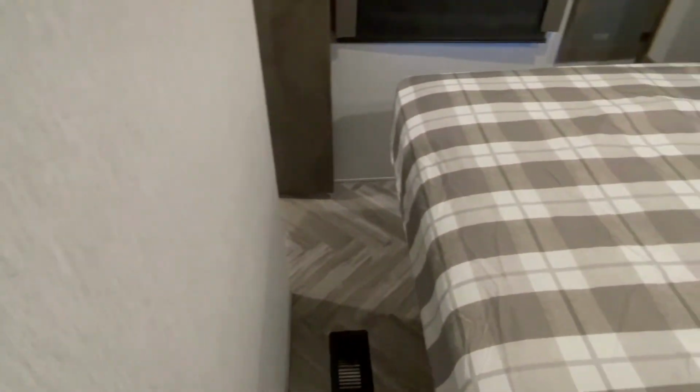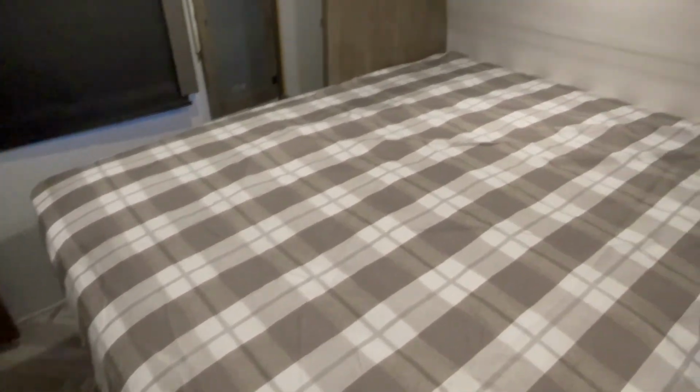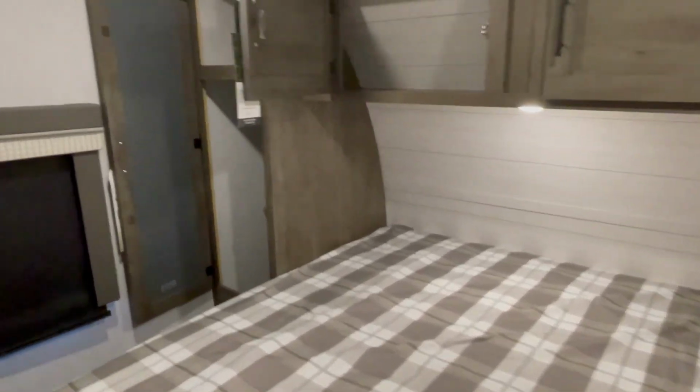But on the other side, you have another closet area to store clothes, you know, t-shirts, shorts. So you have a lot of clothing options as far as your storage space. You have just a beautiful floor plan.